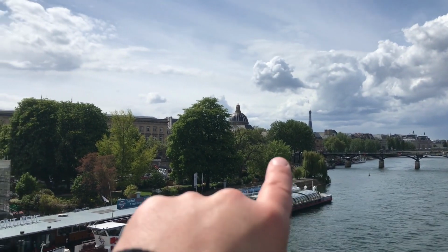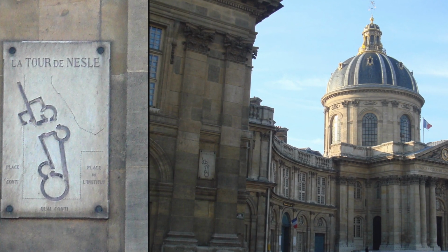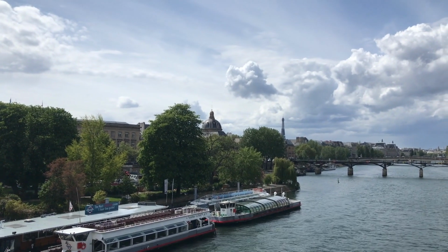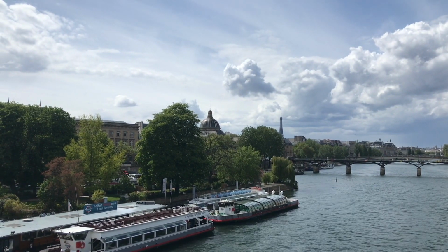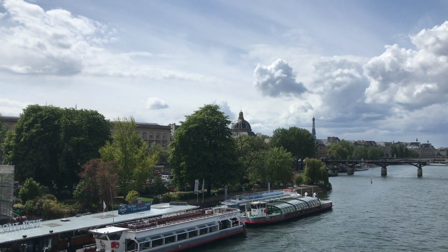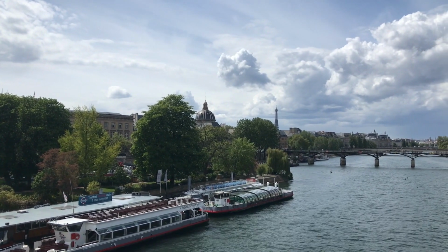You can see as well this lovely dome. This is called the French Institute, l'Académie Française. Originally it was built for the Prime Minister of Louis XIV, for Mazarin, but this is now turned into the Académie Française. This is basically where the immortals, this is how they're called, a bunch of guys that are named for life, decide what the French language shall be. So it is within this building, within those walls, that the French dictionary is written.